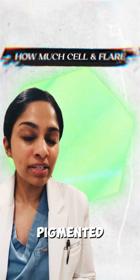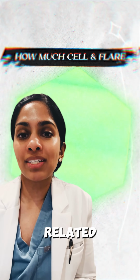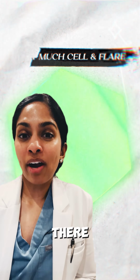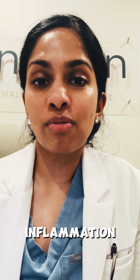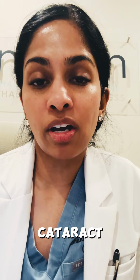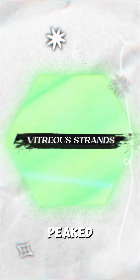On exam, you want to look at how much cell and flare there is. Are the cells pigmented? That's usually inflammation related to the iris. Or are there actual white blood cells, so non-pigmented cells, and that's usually inflammation just from the cataract procedure itself. You want to look to see if there's any vitreous strands or a peaked iris.